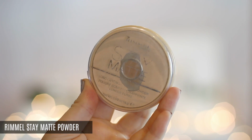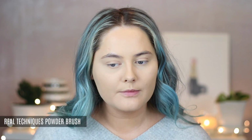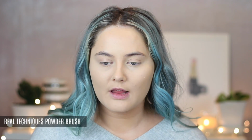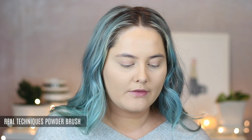I'm going to go in with the Rimmel Stay Matte Powder. This is a classic powder that probably everyone has heard about, but this is my favorite powder. This one really mattifies my oily skin, and I've never tried a better powder. If you guys have a powder recommendation for a good mattifying powder, let me know, because I've never tried anything better than this stuff, and I want to try more.